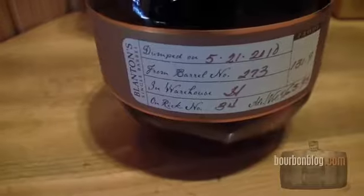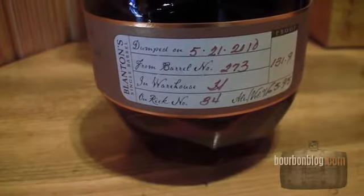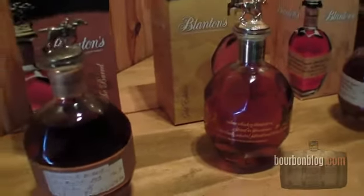Every bottle of Blanton's, and you'll see that right on the bottle itself, says warehouse age. Every bottle of Blanton's comes from here. Every barrel is hand selected, taste panel tasted, hand bottled, hand waxed. Everything about this process is about quality and taste.